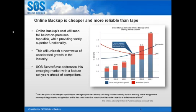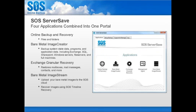Let's go ahead and dive into some of the features of ServerSave. This is the portal that you will see when you start using SOS ServerSave. There's online backup and recovery accessible from this portal, the bare metal image creator, which is what you would use to back up system state data, programs, and application data, and this includes your SQL, SharePoint, and Windows servers. Exchange granular recovery. This will do your mailbox restores and allow you to search, find, and recover mail messages, contacts, and more.